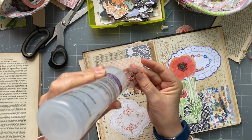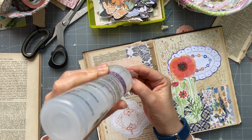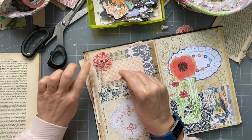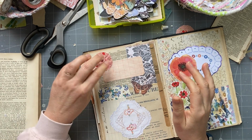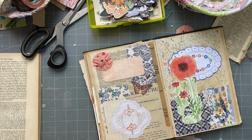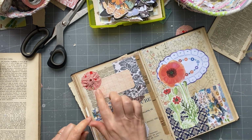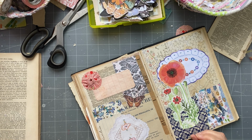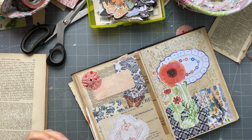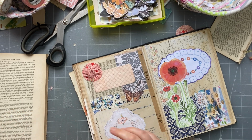And there's a circle. It's going to be bulky, but I don't care. Glue oozing out. So there we have it. Right. So, oh, there's my needle. I was wondering, do I want to just do a bit of stitching down the side of the page? I don't want to ruin the other side. I don't know. No, I don't think I will. I'll just put that over there.